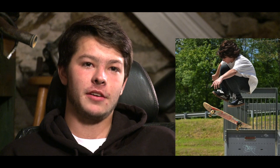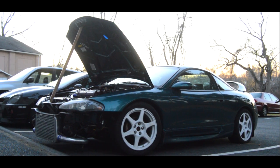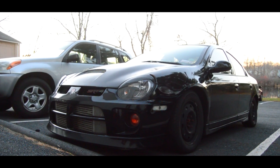I've always been interested in cars since I was a little kid, and I kind of veered off from that path when I picked up skateboarding. Now I've found myself back into cars after somehow getting really involved with watching the Fast and Furious movies again. All the modified cars just really caught my attention. I wanted to do the same. Right now I'm working on a 1998 Mitsubishi Eclipse GSX. I'm also working on another project, which is my 2004 Dodge SRT4.